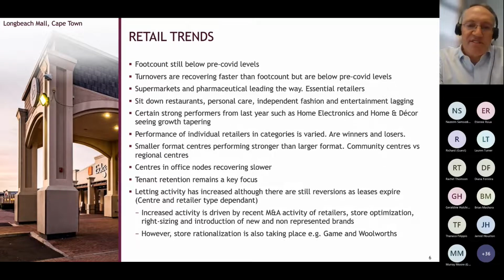We're seeing sit-down restaurants continue to struggle. They are improving, but they're still well off their pre-COVID levels. Personal care is still problematic. Independent fashion is lagging other fashion, and clearly entertainment has had a very, very rough time. There are certain strong performers from last year, such as home electronics and home decor. We're seeing their growth tapering, but I think that's really because their performance is already in the base.